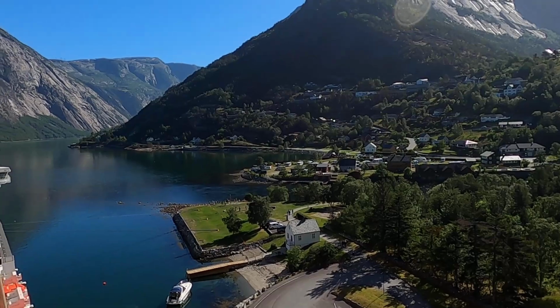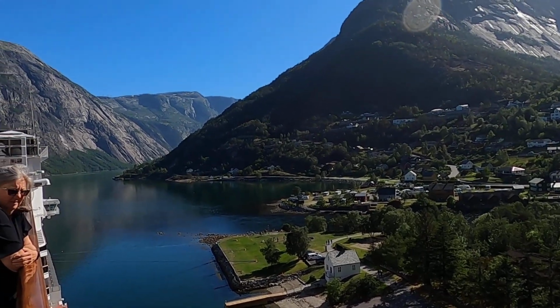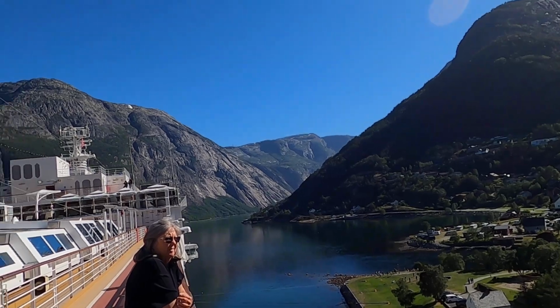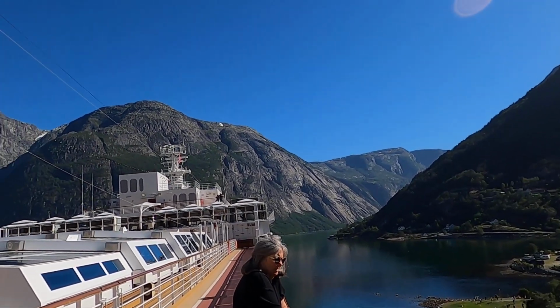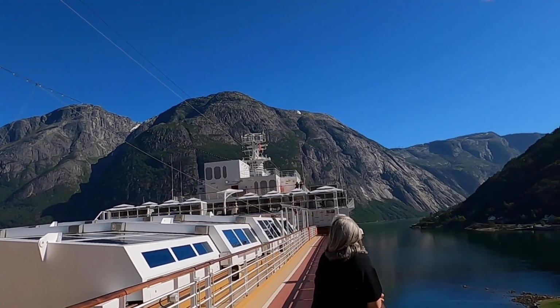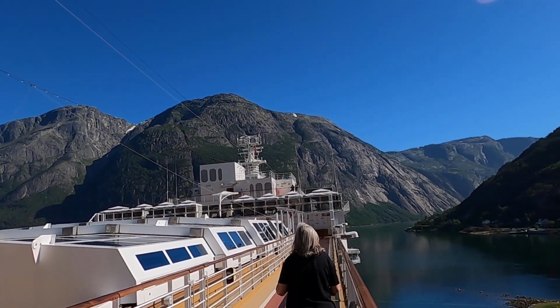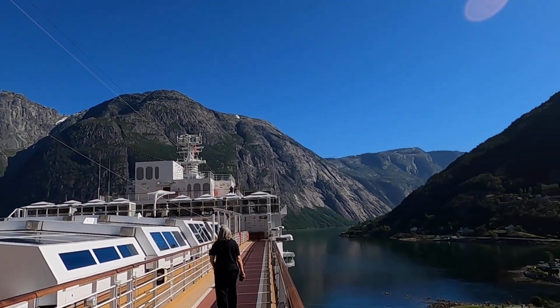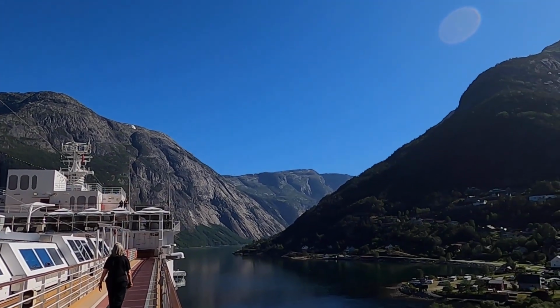And up here, further up, there's more mountains. More snow-covered peaks. You get an idea just how big this area is compared to the ship itself. Must be, I've estimated at least 1,500 feet up there. So we're gonna get down, head outside, and see what's up.